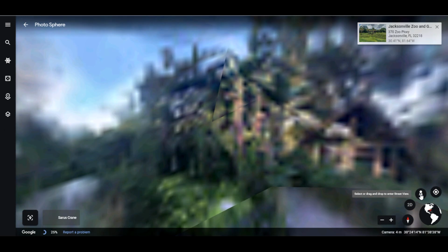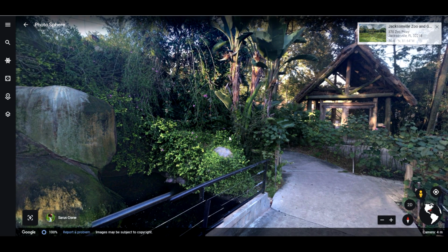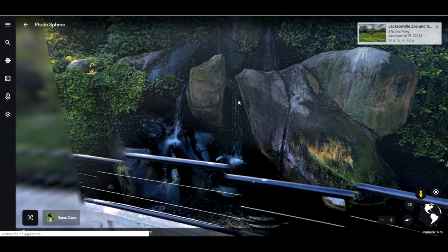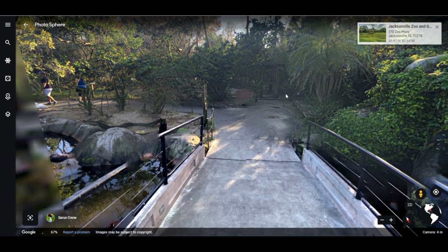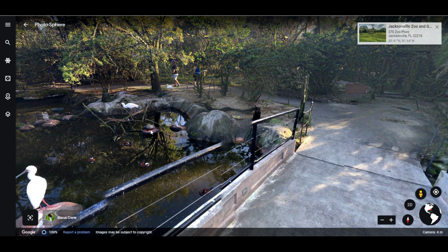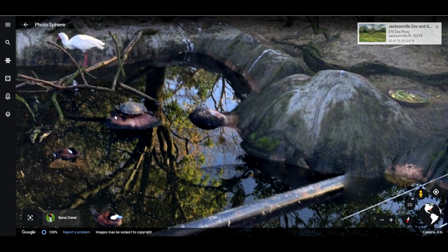Through the trees! Ow, we're gonna get hurt. I guess that's pretty. Oh, yeah, there's a little waterfall. Nice. Okay, good spot. So, it's a beautiful zoo. A great way to spend a day. Oh, the turtles! Okay, this was the perfect spot to zoom in at. Turtles. So cute. It's too grainy, I can't tell, but it looks like a red-eared slider.